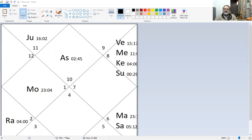So for high ranking government service, it is also a very important combination to have 5, 10, and 11, because the fifth is said to be Rajank, 11th is said to be distinguished high ranking service, and 10th we all know is working for government. It is an important house because it also represents the Karam Bhava.